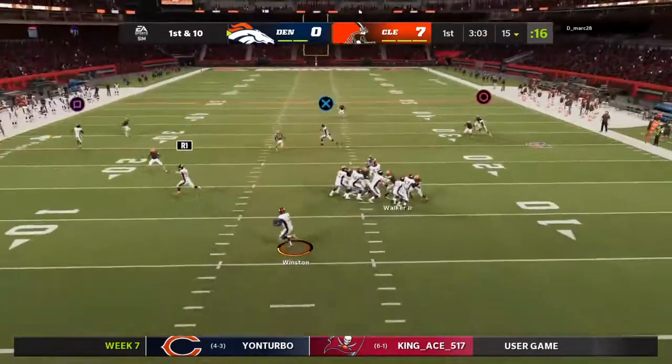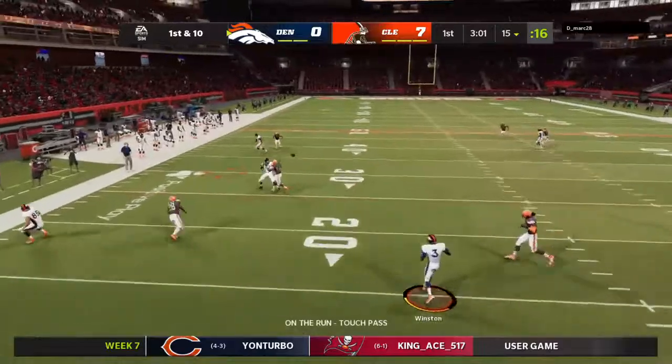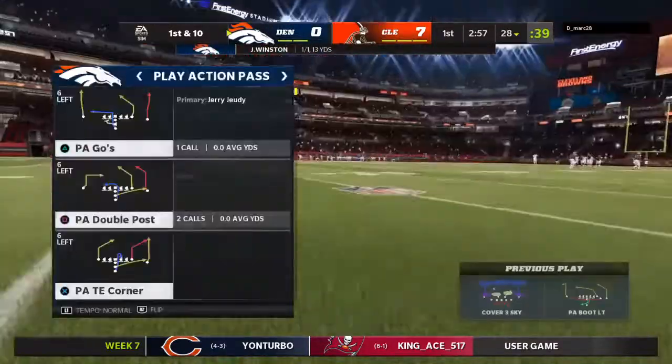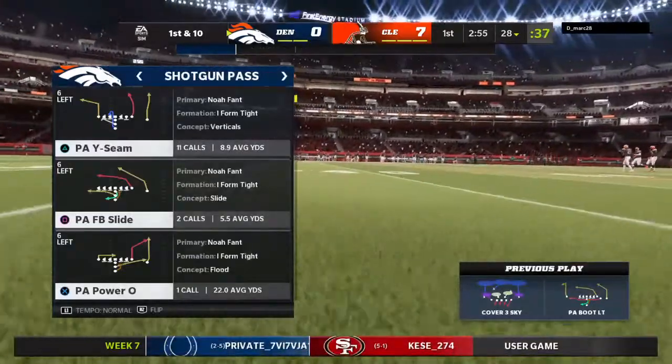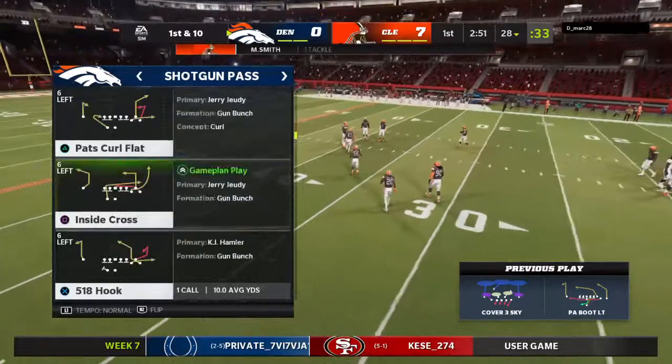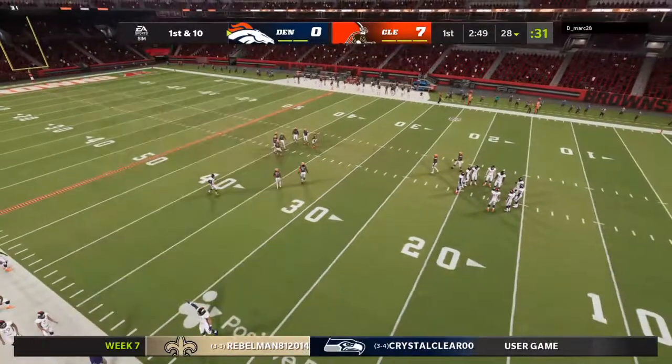On play action, Winston. On the move to his left. This is Fant. Oh, what a catch. And he's taken down, but not before he gets this across the 25-yard line. Solid way to start the drive. 13 yards, picking up the first.